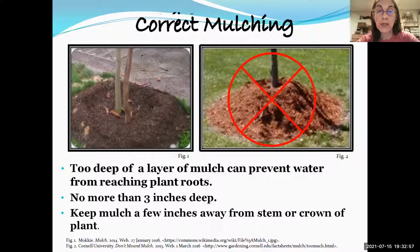But when you do mulch, don't do it too deep. 3 inches of mulch is fine. That's plenty. Don't go much higher than that, because you don't want to prevent water and air from the environment moving into the soil.